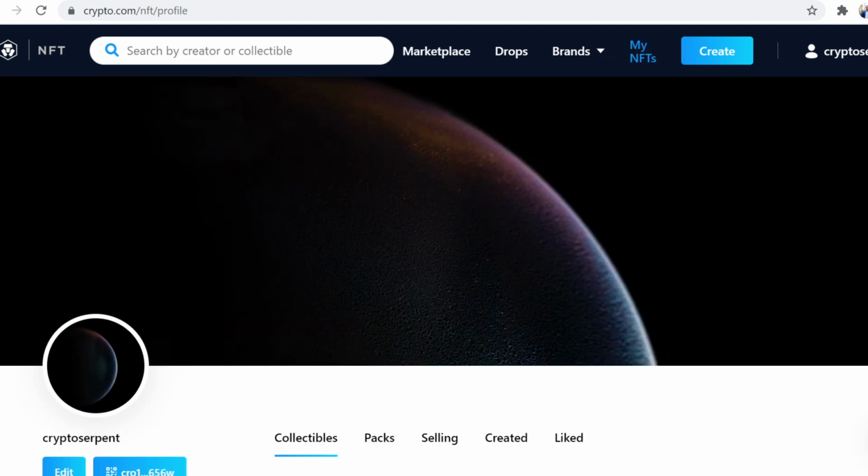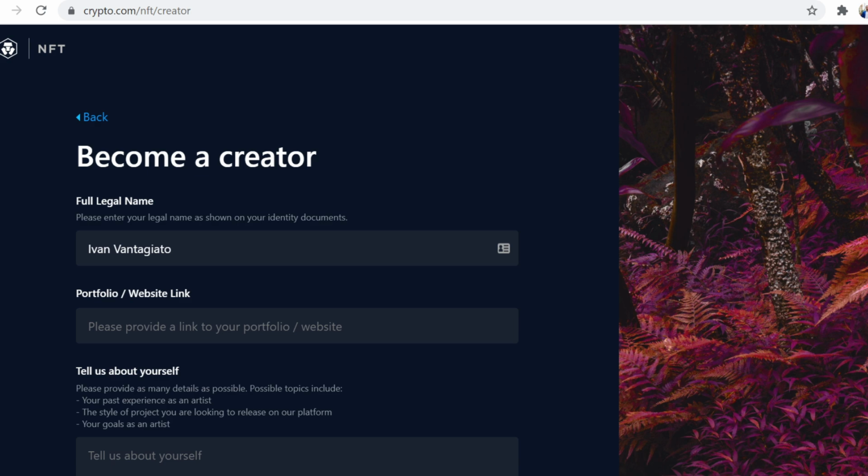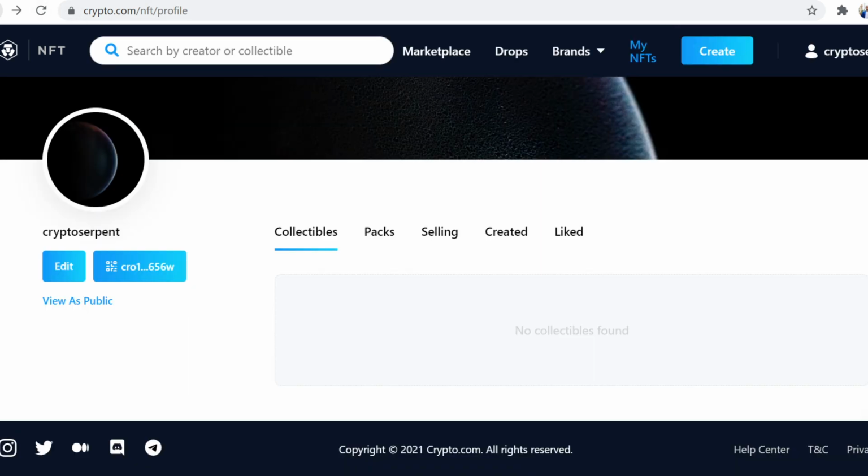Now, when you do get your own NFTs, you click on the My NFTs section. And you can actually see all your collectibles, all the packs, everything that you're selling, everything that you may have created. So you can become a creator as well. So when you do decide you want to become a creator, you click on the creator button. And you then get to put in all your details and submit your application for review. Again, not everyone gets it. That's the cool thing about this.